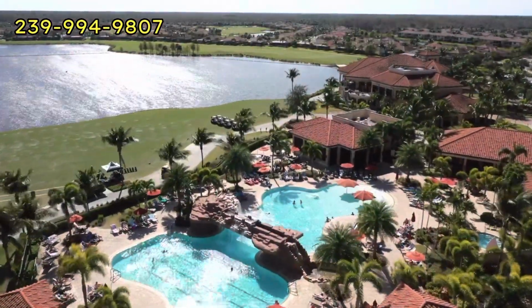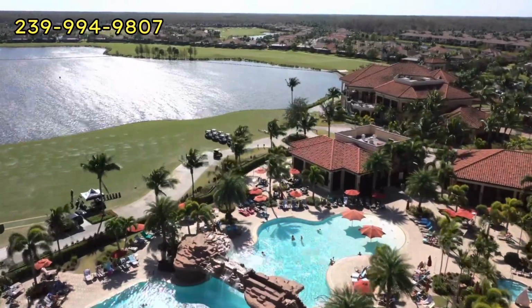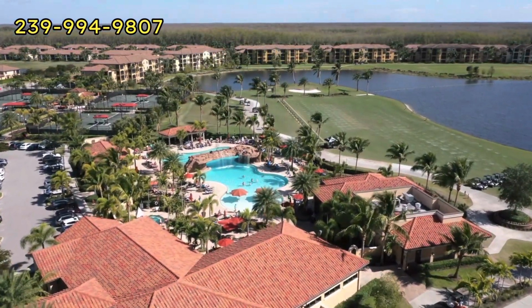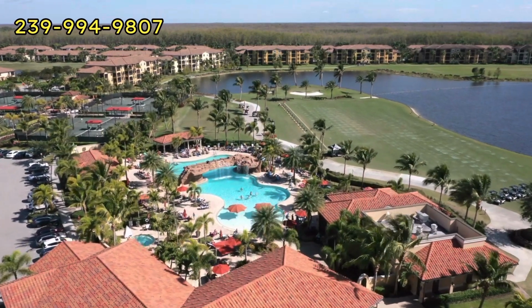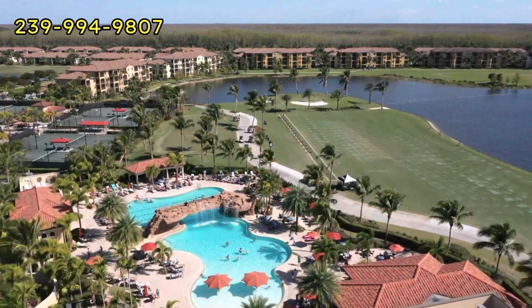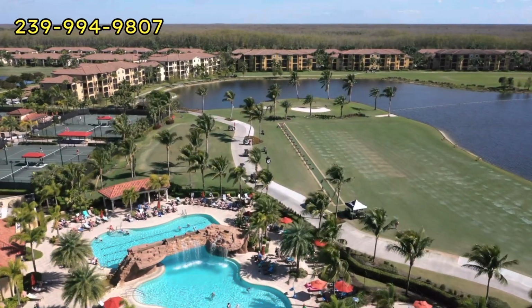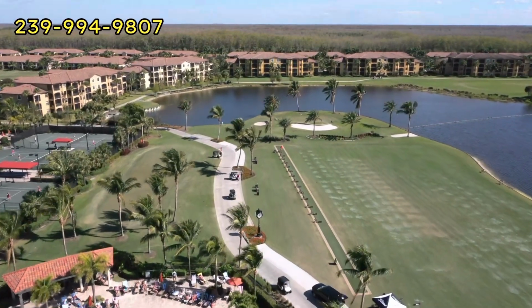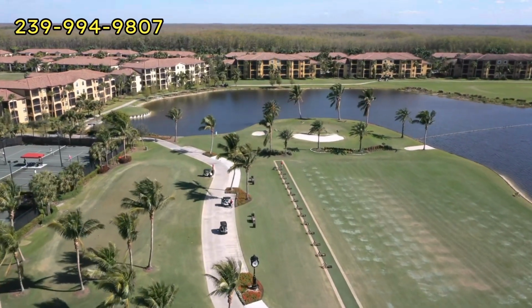So the way this community was built by Lennar, each home is deeded for either social membership or full golf membership. If you get the golf membership, you also have the social, so please don't misinterpret me there. But what I mean by that is you cannot just buy any house in here and opt to have golf. If the home you buy does not have golf, it's not deeded for golf, you cannot add it to your membership. So that's very important to know. If you're a golfer, make sure you purchase a home that has the deeded golf membership.